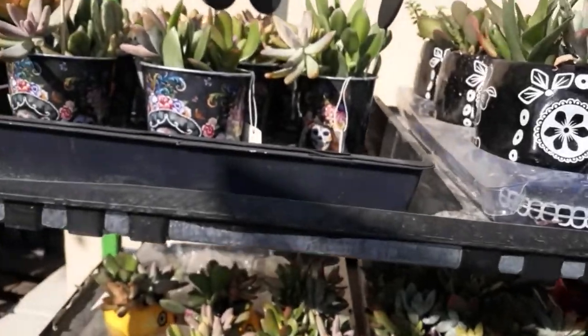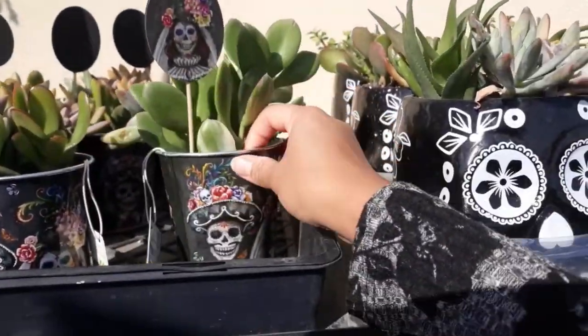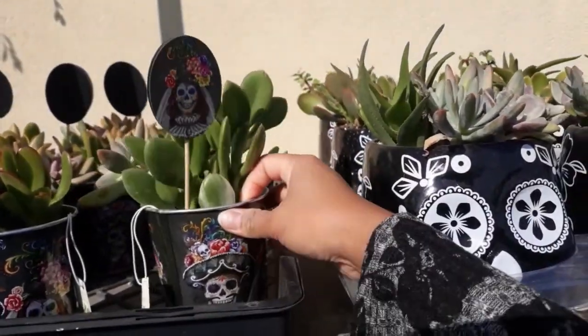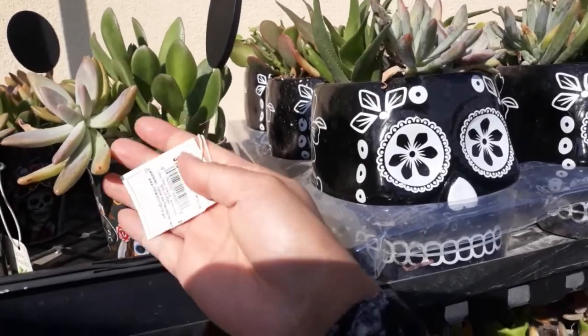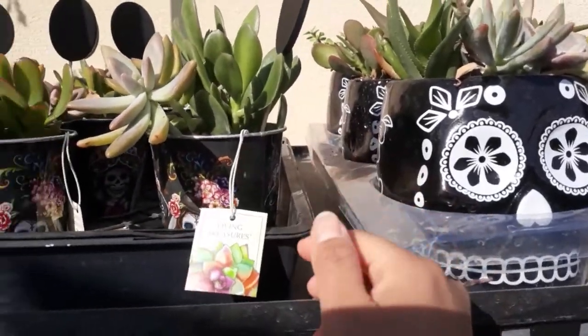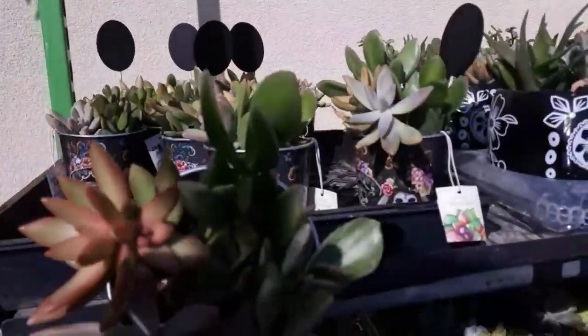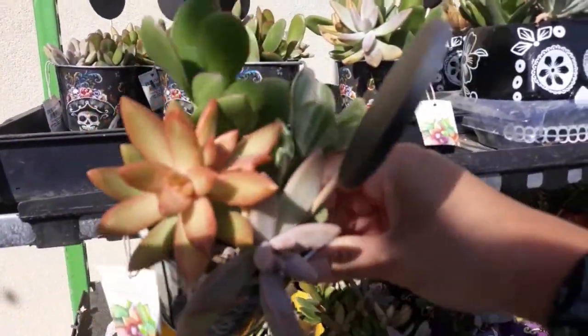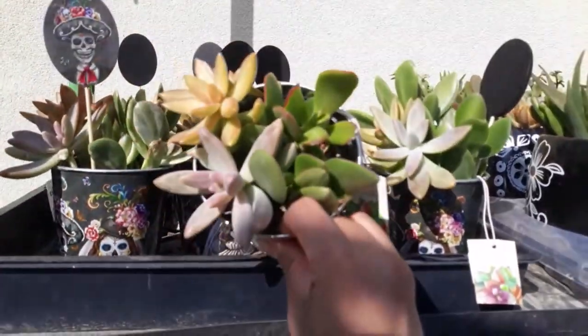Ayan. Ito naman. Cute din naman siya. Pang Halloween din. How much yung ganito? Ganito is $10.98. Ayan. Marami siyang ganito. Pero sobrang ano lang niya. Yung mga jade lang yung usually nakalagay sa kanya.